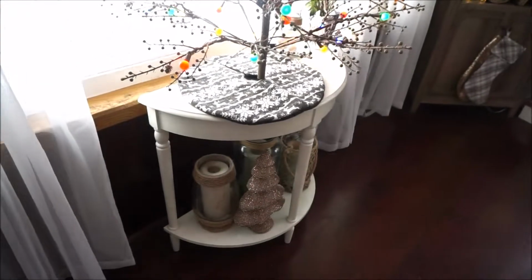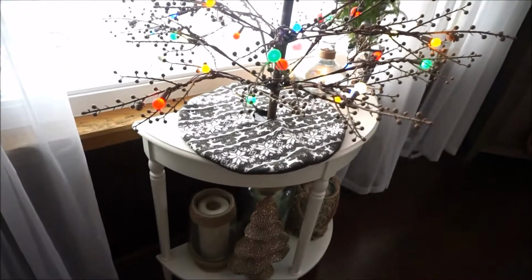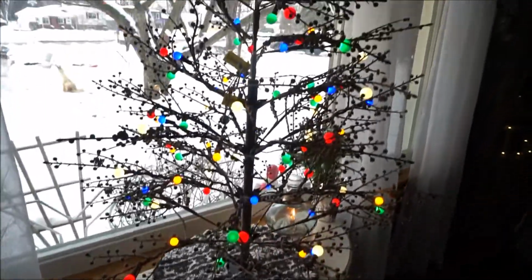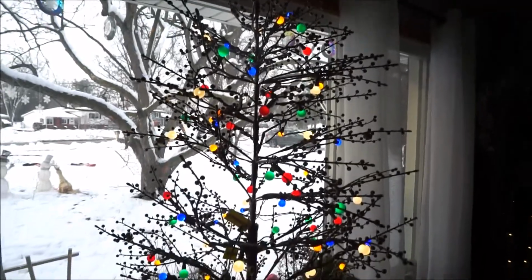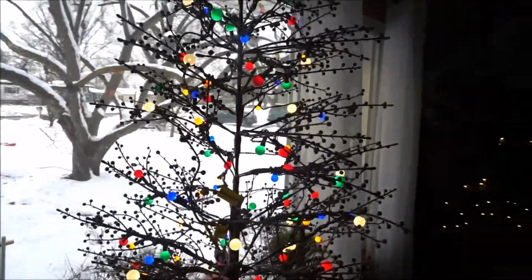And then normally we do have our bench right here, but for the Christmas time I like to have this kind of lighting up the center of the room, the center of our outside at nighttime. It looks just beautiful through the window.